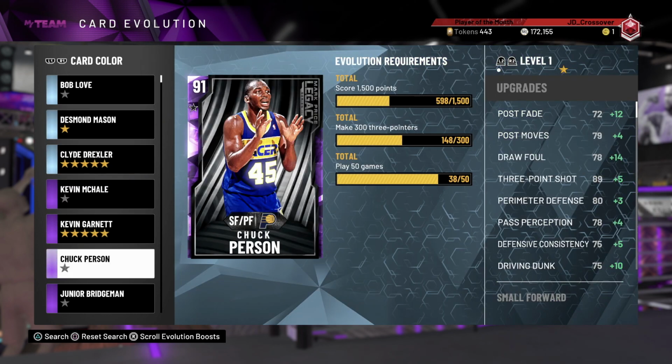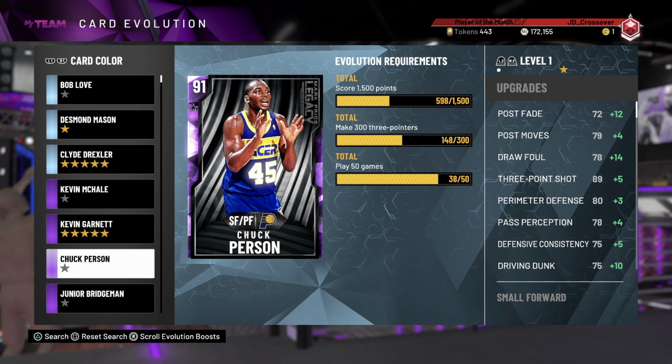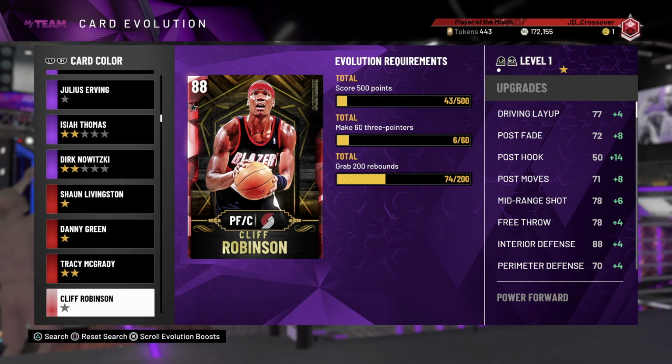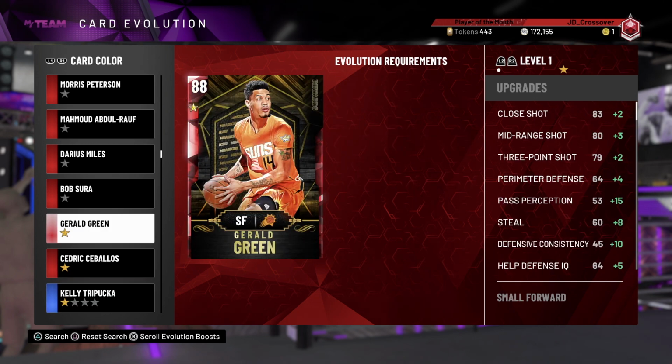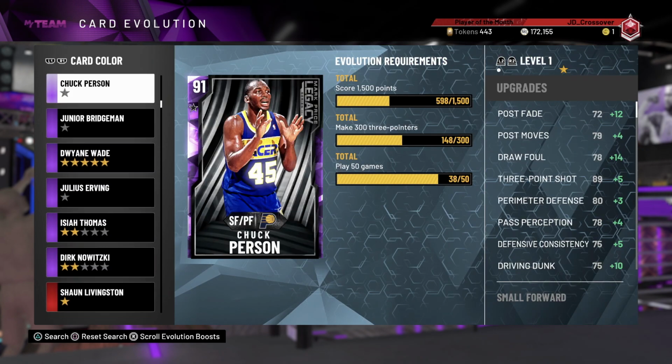I've also done a lot of work on Chuck Person, so he's now at 153 pretty much out of his 300, so bang on halfway just about, and he's got 600 points out of the 1,500, so done a lot of work with him. And then we come down here to Kelly Tripucka, and we are 31 out of the 50 assists on him done, so that won't take too long either, and I think we'll start evoing him.